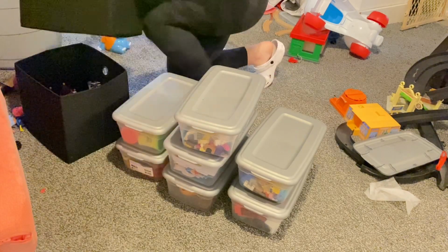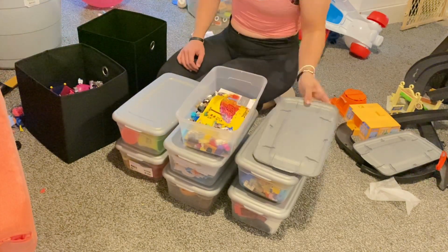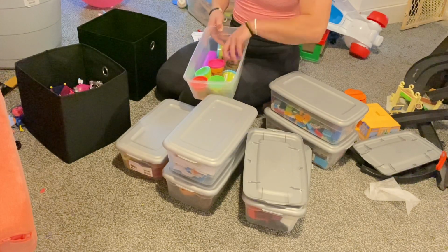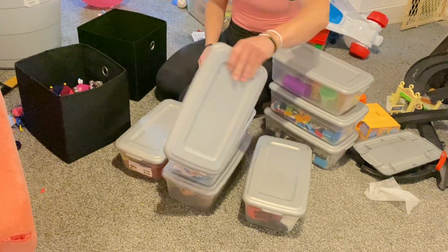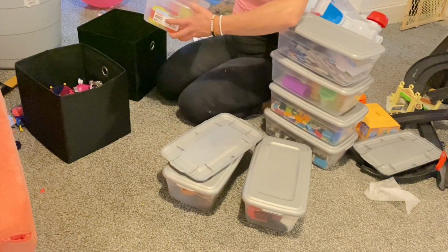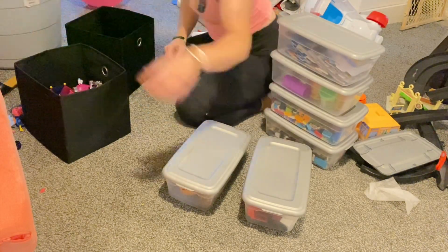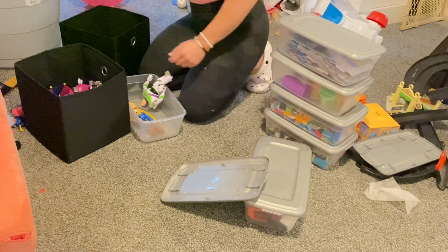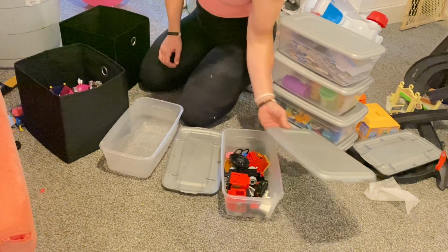These bins actually have things that I like the kids to be supervised with, like Legos and Play-Doh. I just got a pack of 10 of these at Walmart. Actually, I have multiple packs of 10. I like these because they're super cheap, and they're small little containers that make it easy to throw things in.